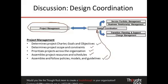So when it comes to the design activities within design coordination, project management doesn't necessarily create all of the policies that would be there and all of the design standards. They typically would go out, and the key word I put back in here somewhere, yeah, here it is, they assemble project resources. They don't necessarily define them.